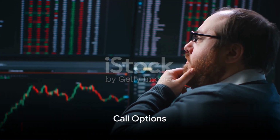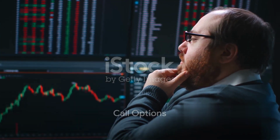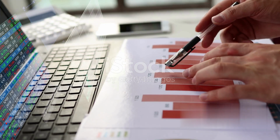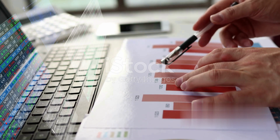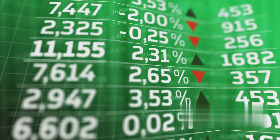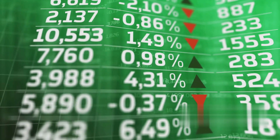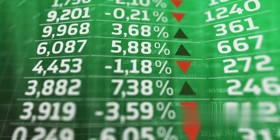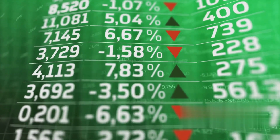Call options are like optimistic friends. They give you the right to buy a stock at a certain price by a certain date. You might cozy up to a call option if you believe the stock's price will rise. If the stock price does indeed ascend above the strike price before the expiration date, you can exercise your option to buy the stock at the lower strike price and then sell it at the higher market price, making a profit.